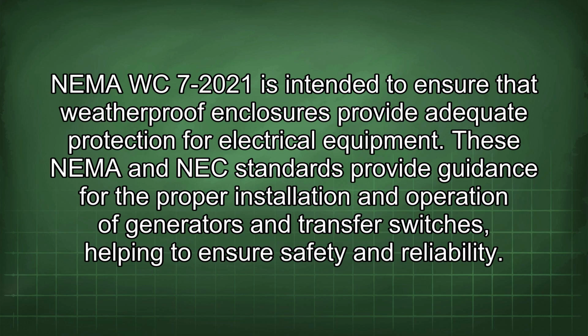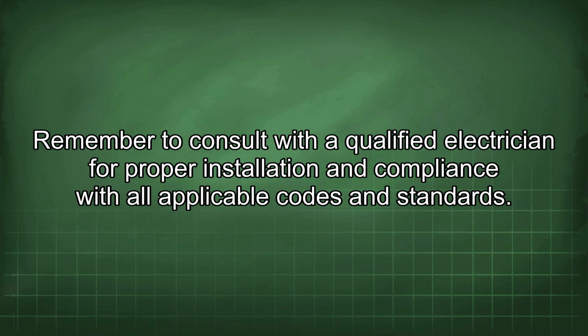These NEMA and NEC standards provide guidance for the proper installation and operation of generators and transfer switches, helping to ensure safety and reliability. Remember to consult with a qualified electrician for proper installation and compliance with all applicable codes and standards.